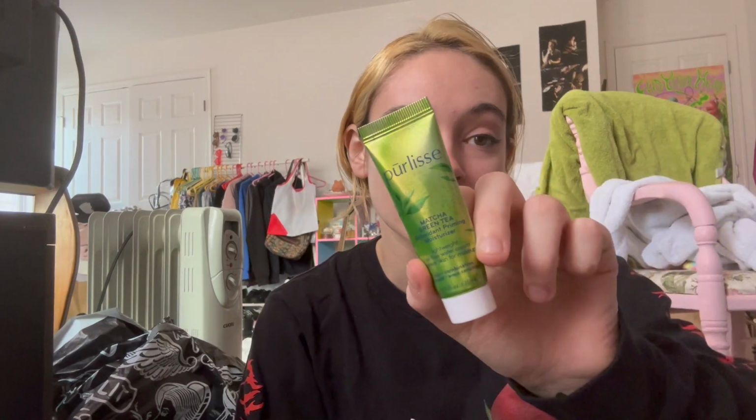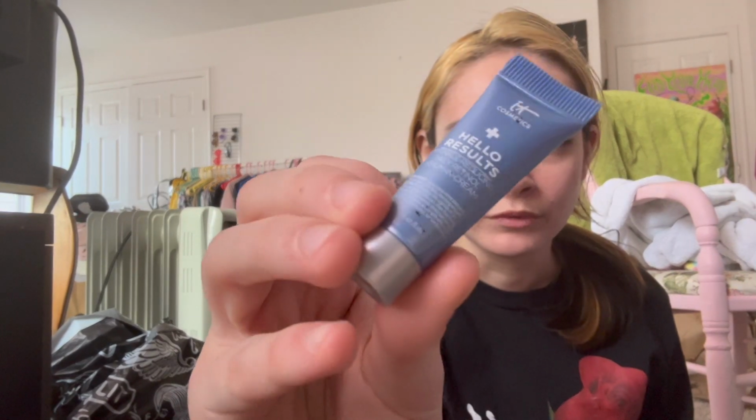I have this matcha moisturizer. It literally has 2 drops left. I'm just gonna toss it because I don't need it anymore. This is from It Cosmetics, and it's called Hello Results. It's like a cream that you put on for your face. It's supposed to help with wrinkles and stuff like that. Not like I need it, but I think that's good to take care of your skin that way, so I'm gonna keep this one as well.